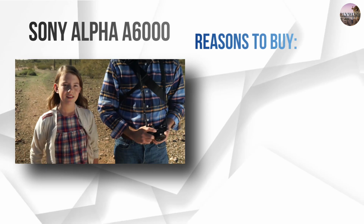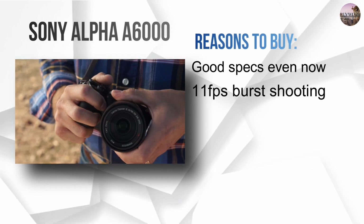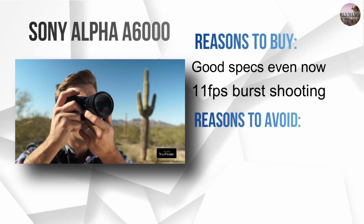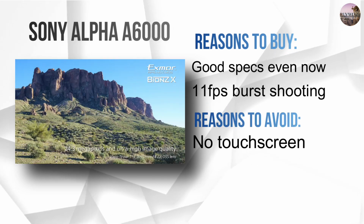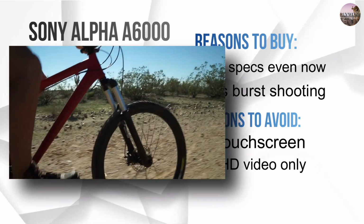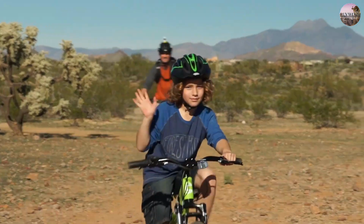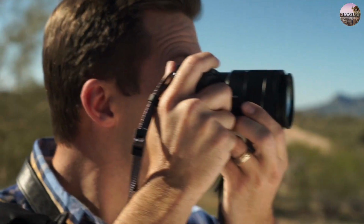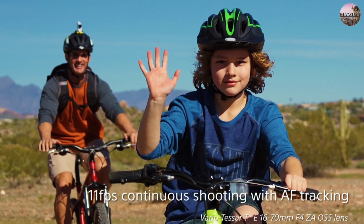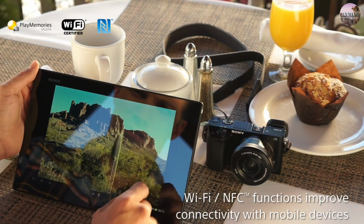Reasons to buy: good specs even now. 11 frames per second burst shooting. Reasons to avoid: no touch screen. Full HD video only. Don't let the price fool you. The A6000 costs the same as other entry-level DSLR and mirrorless cameras, but it's an advanced and powerful camera that has only dropped to this price through being on the market since 2014.